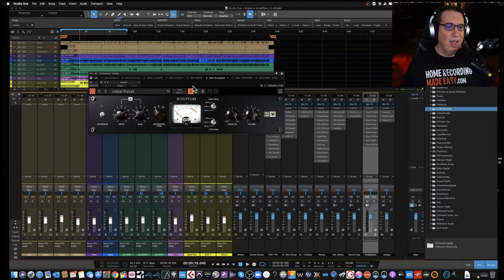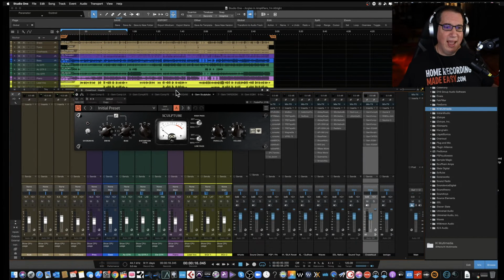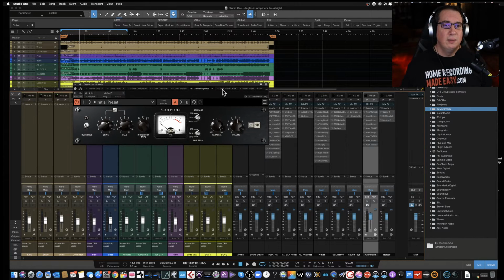Let's see. They also have the Sculpt Tube. This is a saturator. Again, sounds good. Not bad. I put it on a master bus or on a drum bus, a little bit of saturation. Sounds really good. Again, better than any other saturator that's out there? No, but it sounds good. It's got a little bit of a unique sound. It's got 3 distortion types. Something that you may want to try.